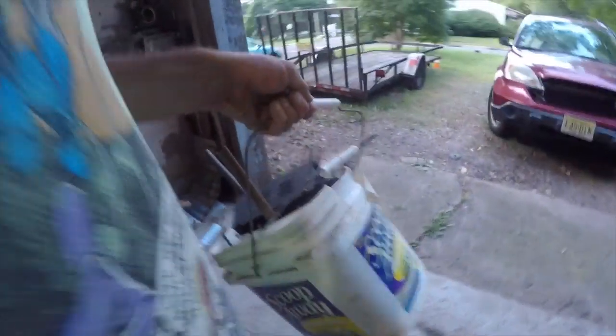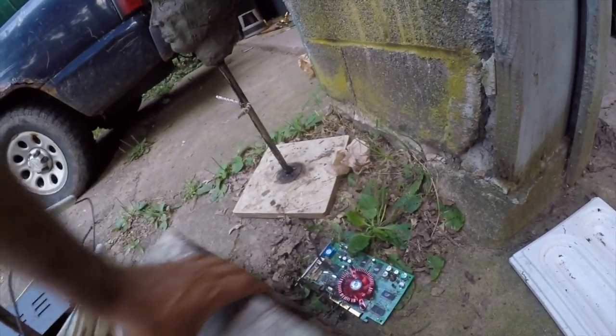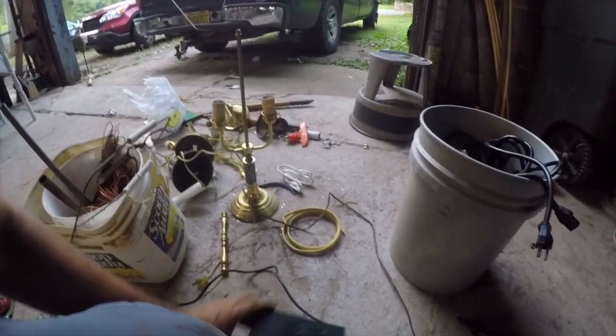I'll grab this copper, bring that over to the scrap section. Found this in the garden of one of the houses I was cleaning out the other day. It's a side of a building, like a piece of molding. Definitely really cool. I'm trying to figure out which one I want to use for holding copper. I think that one right there might work. It's some weird type of plug, but there's a battery in this one. It's definitely got a lot of weight to it.